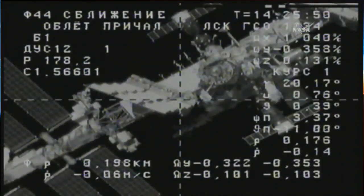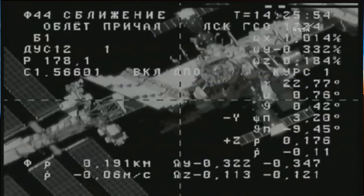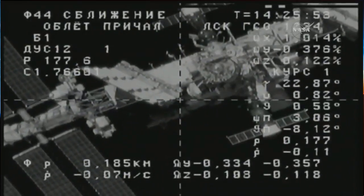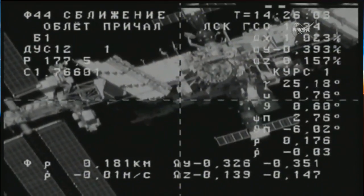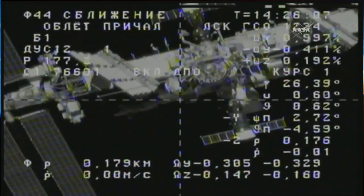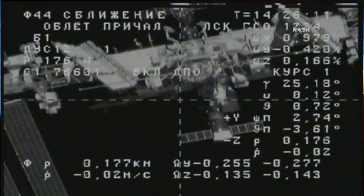So that we're in a roll maneuver. Just before it went all pink was as it arrives almost directly behind the service module. You see the docking port of the Zvezda service module just about in the upper right-hand quadrant of this engineering view. The Progress is doing a roll maneuver to properly position its solar arrays for final approach and docking.